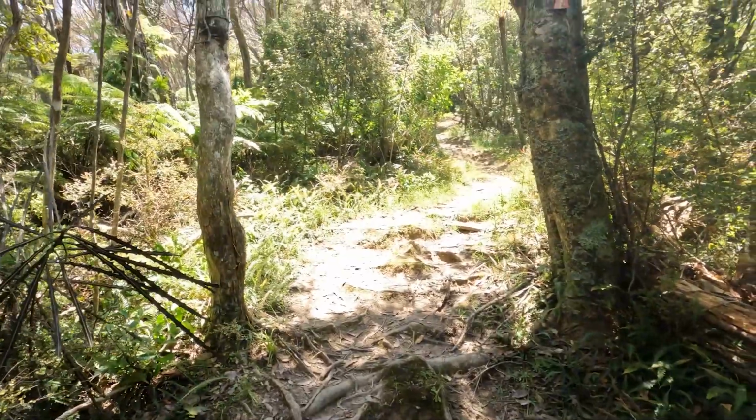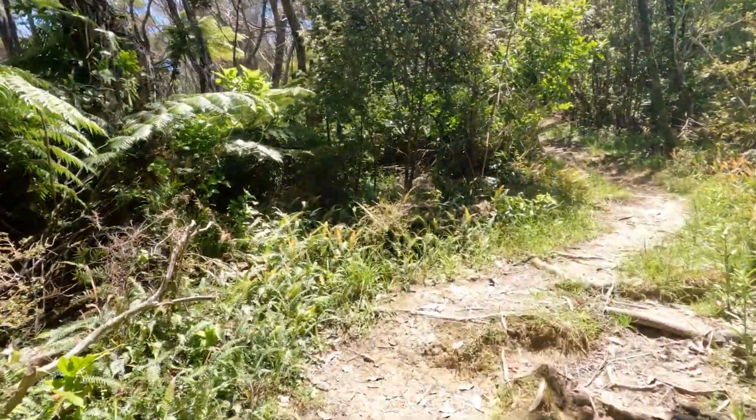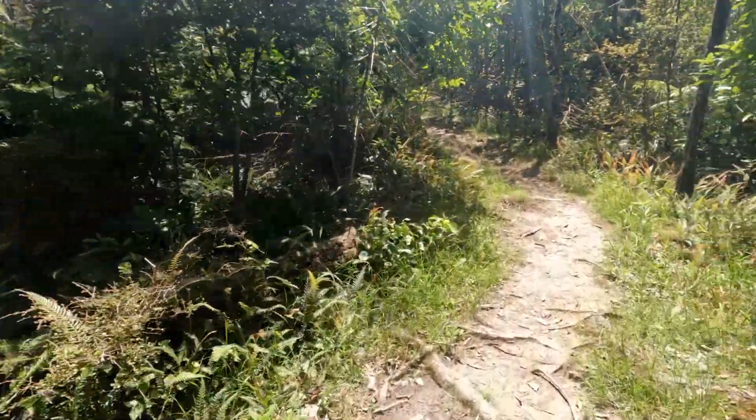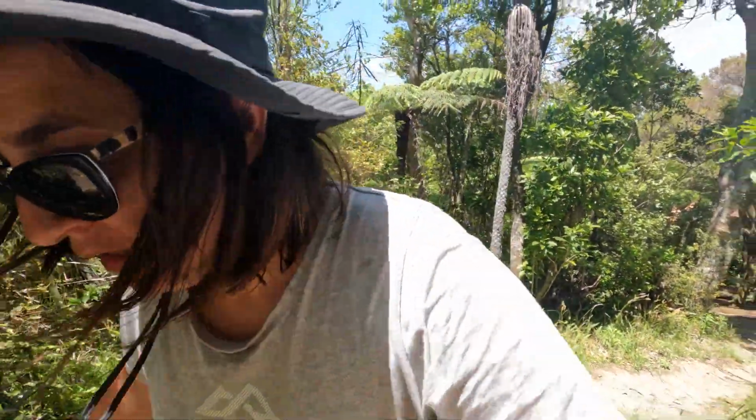Listen to the cicadas. Gives you some idea of how hot it actually is. And steep. This is not for the faint-hearted. It's pretty steep. It's hard going. But I think we've almost made it to the ridge line according to Adam. So that'll be good.